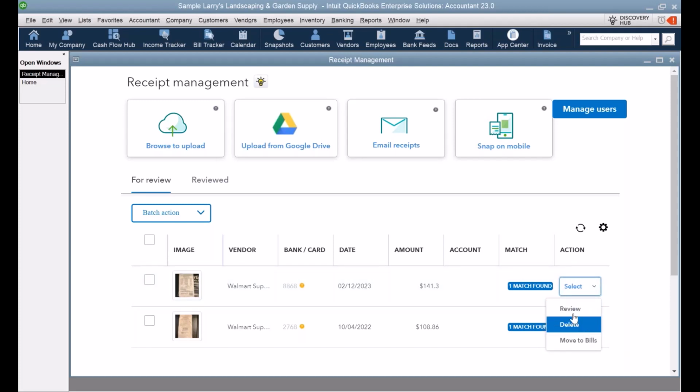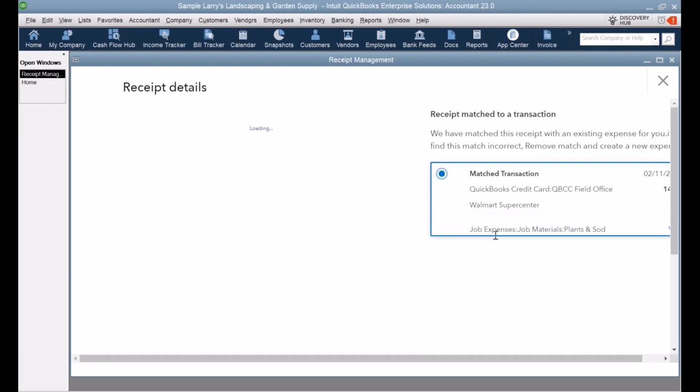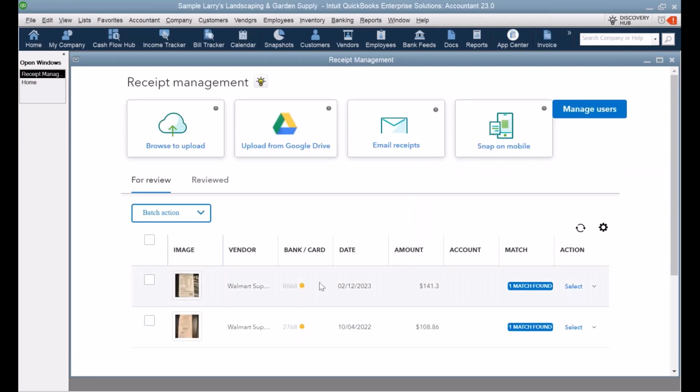So let me show you. If I go in and review this one, it's telling me that it's already found the match, right? And there's my receipt. I had already submitted this one. So if I go to Walmart, for instance, and let's just look at that, this is the one that's 143. Now, mind you, this is still sitting here.